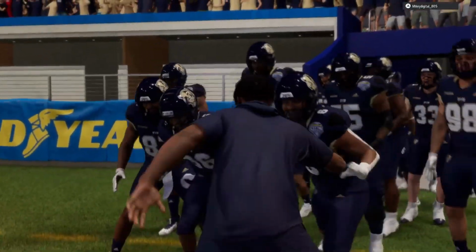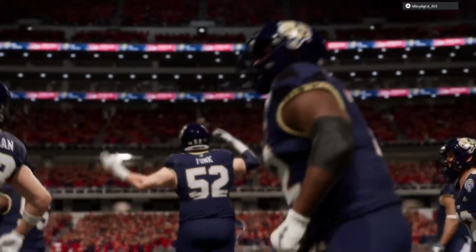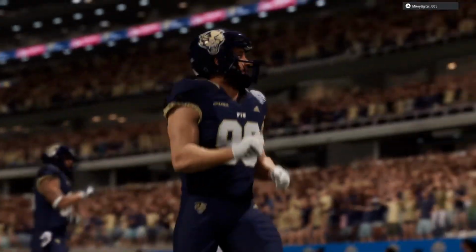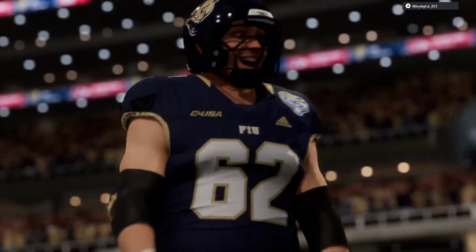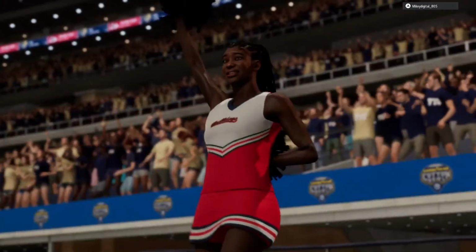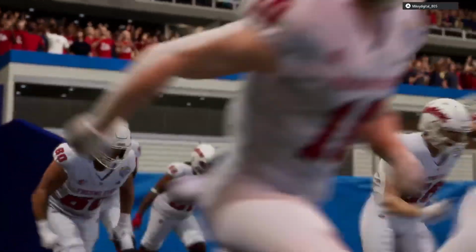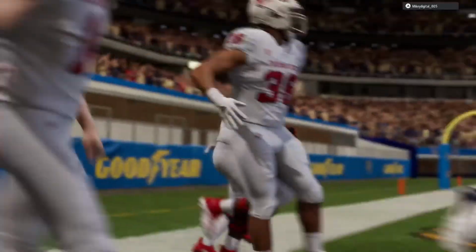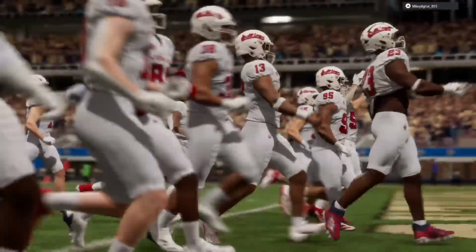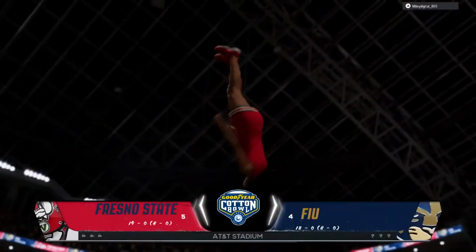What's the bigger factor, the battle-tested team or the better-rested team? Welcome, folks, to AT&T Stadium, the home of the Cowboys, right here in Arlington, Texas. As we'll see a playoff team from last year, the Fresno State Bulldogs, taking on the runner-up from last year's national championship, the Florida International Panthers. For EA Sports College Football, I'm Chris Fowler with Kirk Herbstreit. It's quarterfinal time in the CFP, and let's get it going.